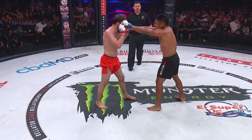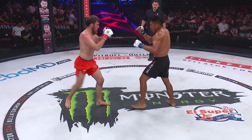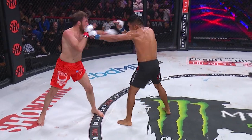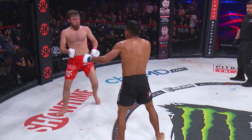I'll tell you what, for all the shots thrown and all the shots landed, both guys actually look really good. Not a real mark on either one of them, as far as you look and go, that's a lot of damage. Front kick by Barzola. Fine with the jab, lands the jab.